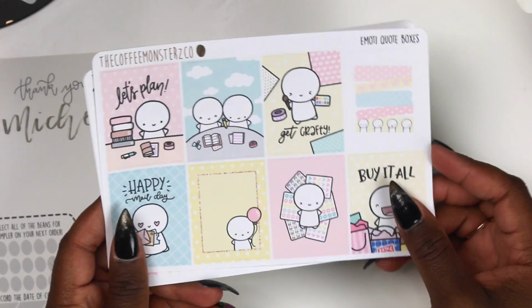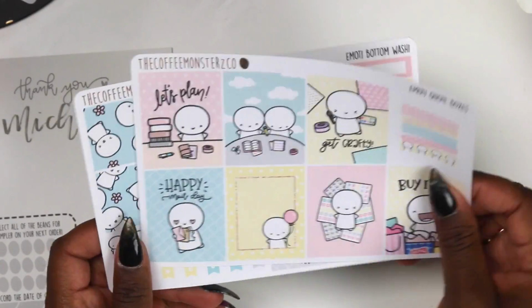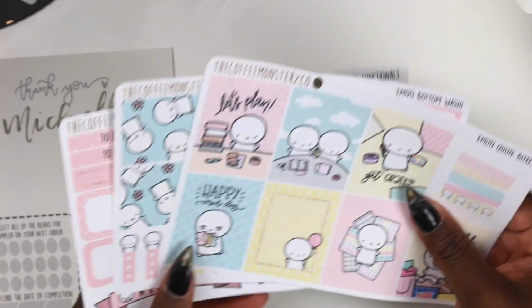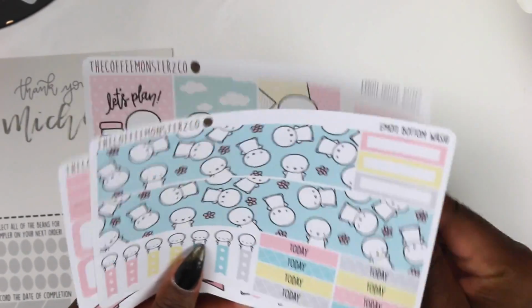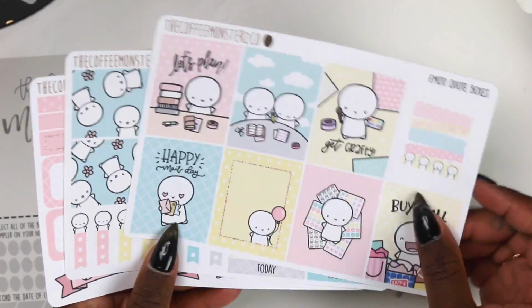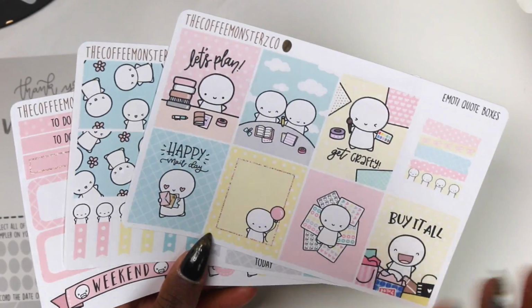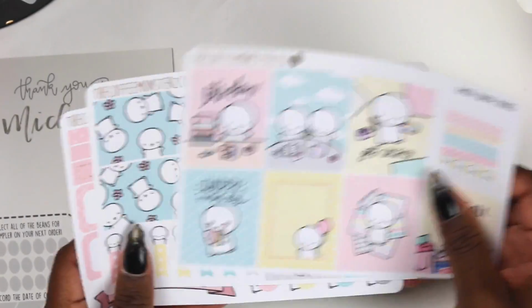Okay, so this is the mini kit, the emoji mini kit that came out. And I loved this last year when I got one. It's only three sheets, but this is perfect for me. I love to have full boxes. And sidebar, this is how I was actually trying to design my kit that I want to come out eventually, maybe in the near future, but using full boxes, just some washi and then some little to-dos. And this kit is gorgeous.